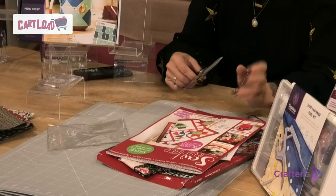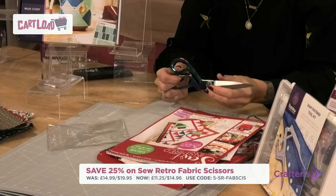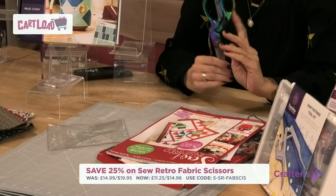or yourself, let's face it, because I like me best. Lefties can use them. I'm a lefty, but I cut with my right hand, which is odd, isn't it? But they save 25% on those. They are great, and they come in a nice box.